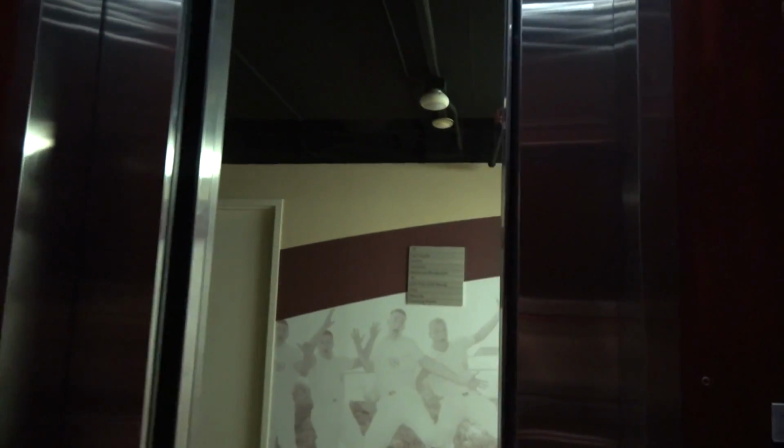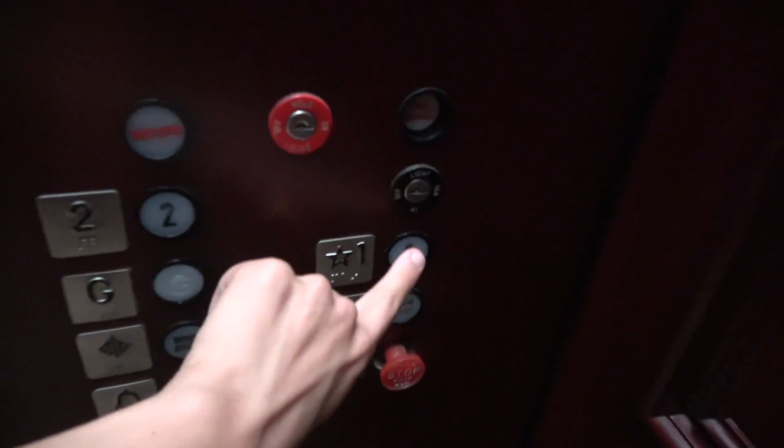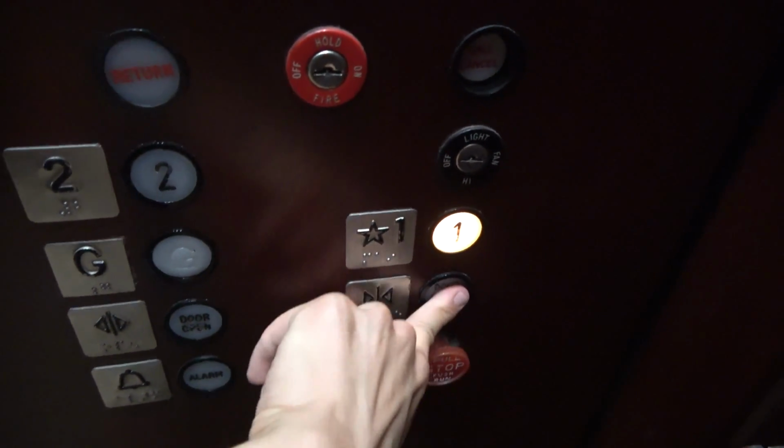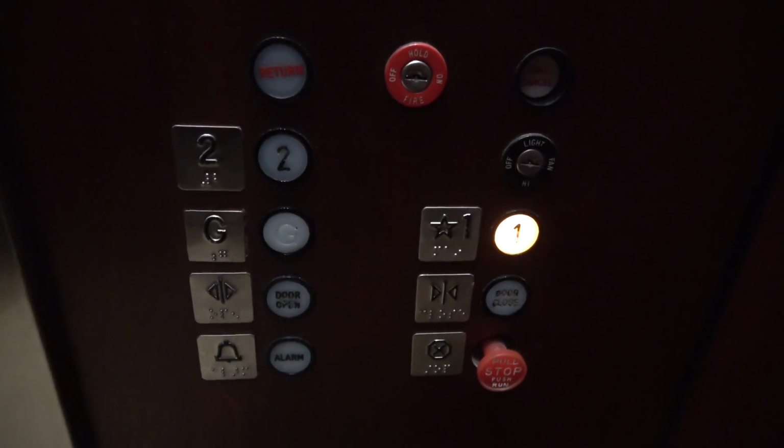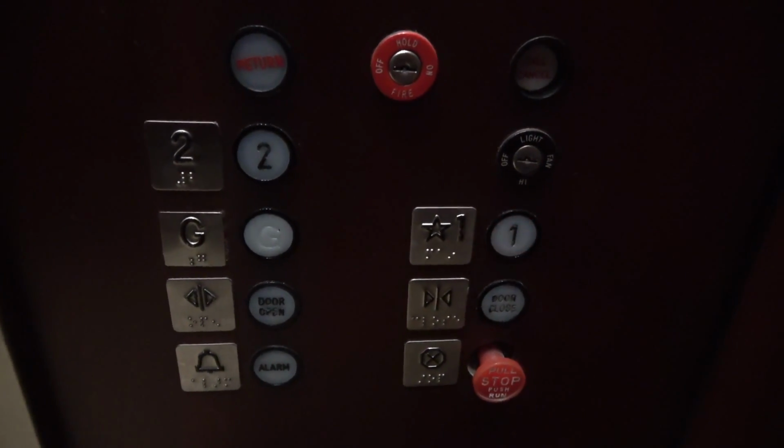I don't think there's a phone in there, but there's your cab view of this very high ceiling. This is a nice elevator. All right, we'll end the video up at the first floor. This time we'll watch the button go out. This is so cool. I've never seen a Dover with these kind of fixtures before.